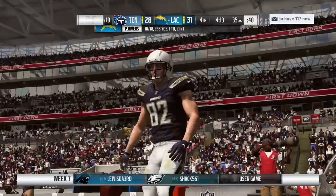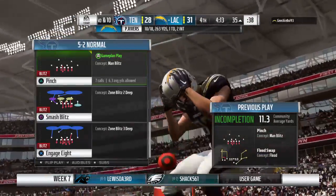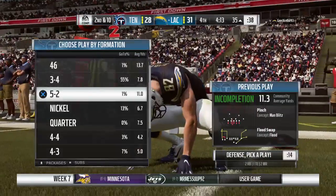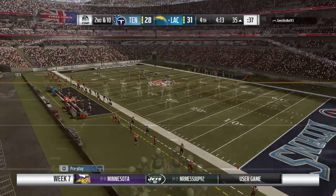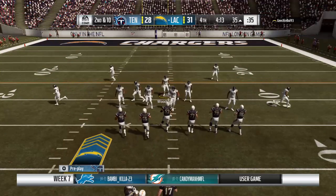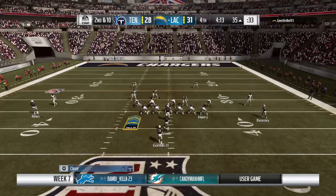On 1st and 10, Rivers. And the throw left sideline here is caught, but they'll rule it incomplete. Couldn't keep his feet in. 2nd down. Cole Beasley, the intended target. And that'll bring up 2nd down. Here's 2nd and 10 now from the 35.